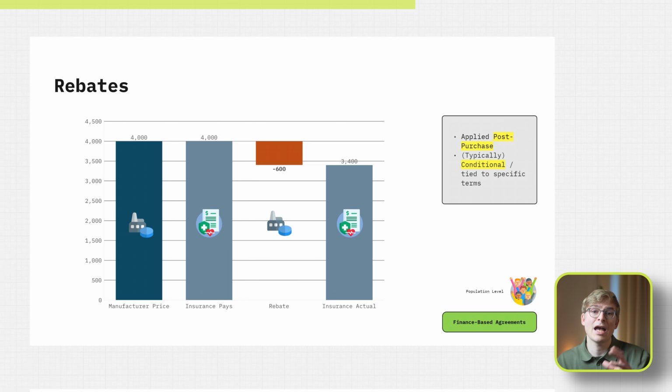You can see that the actual amount paid by the insurance company after the rebate is the same as if they had agreed on a simple 15% discount, but rather than applying the discount upfront at the time of purchase, the insurance company has to claim a proportion of the price back later on.